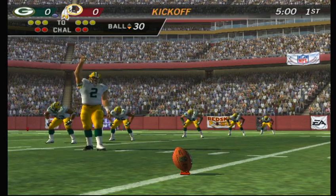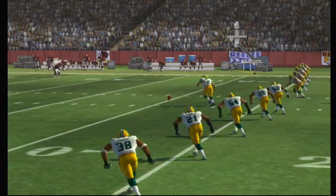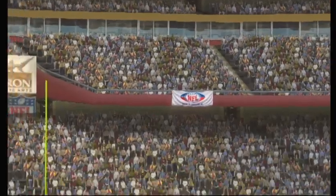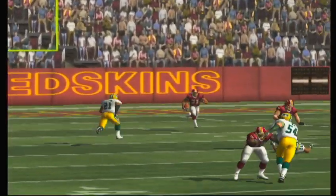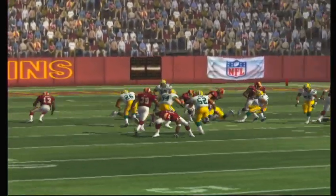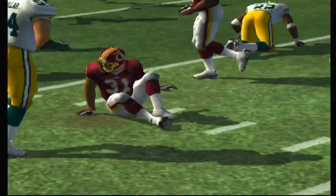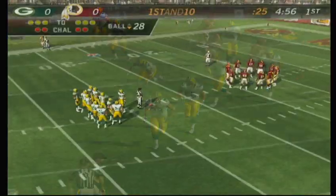Crosby in to kick this one off. Cartwright back deep to return. This one is fielded by Cartwright. Cartwright finds an open area on the return and brings it back to the 28.